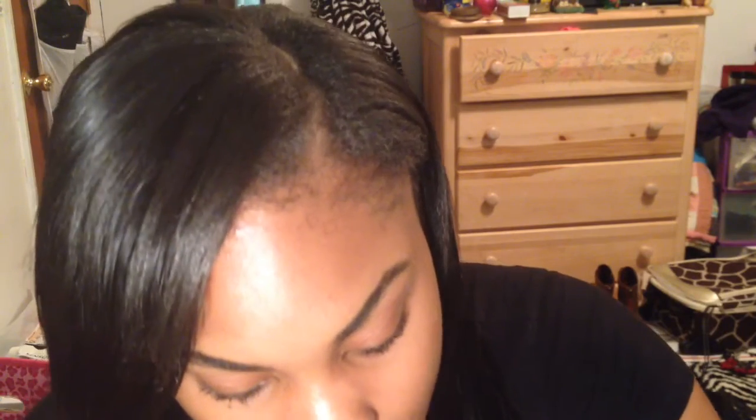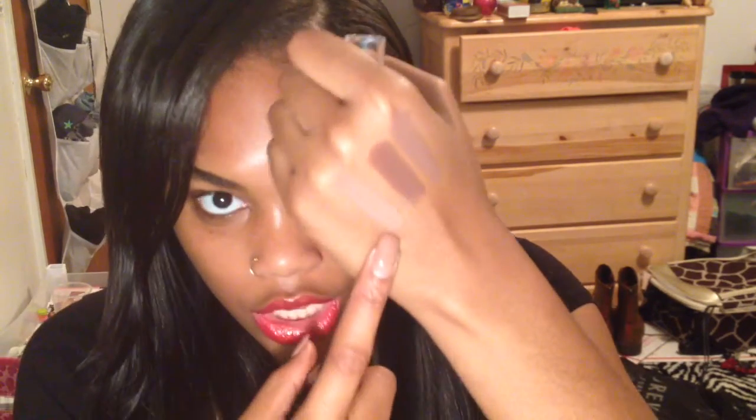I also got this lipstick. This is actually Ruby Kisses, and this one is a matte lipstick. This one is in Brown Sugar, and it's just this nude color, super gorgeous. I wish they had some other colors, but they didn't have many. They had really bright colors, and as you could tell, it's a really nude colored lipstick right there, and that was about $3.